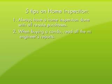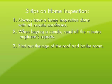Tip 2, if you're buying a condo, read all the minutes and engineer's reports prior to the home inspection. They may mention past and present issues that your inspector can pay special attention to during the inspection process. Tip 3, not all buildings will allow you access to the roof or the boiler room for an inspection, so make sure you find out the age of these items and when the building is planning on replacing them.